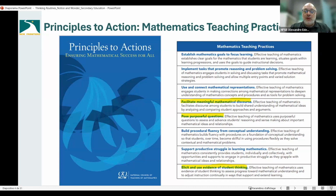Well, today we're really going to focus on 3 of these different mathematics teaching practices, notably the idea of mathematical discourse, posing purposeful questions, and eliciting and using evidence of student thinking.